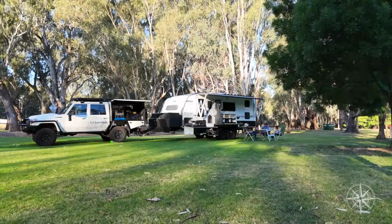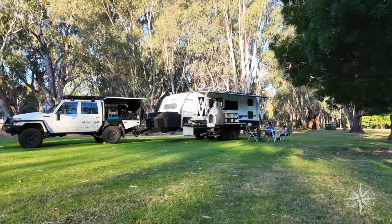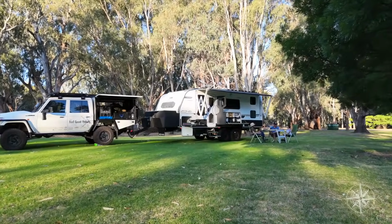And of course, it's a caravan park, so there are the powered sites and all the amenities and facilities that you would expect. Then they've got a fair amount of unpowered sites as well, which is what we're on. Just the beautiful green lawn, the backdrop of all the massive gums, and then the river that snakes its way right around the edge of the park.